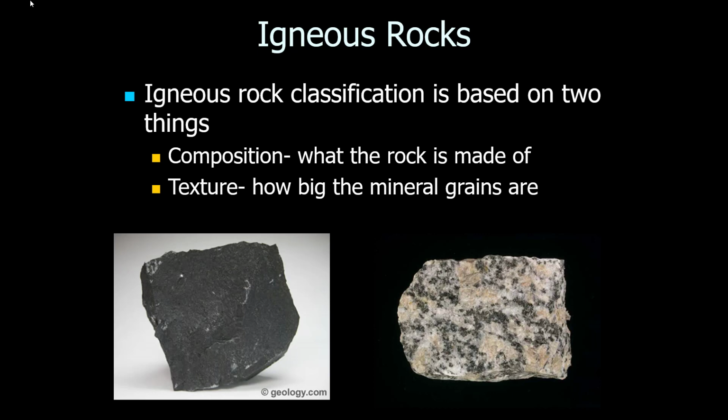And she said, okay, well, what's the thing that you learned in Geology 101 about igneous rocks? I'm like, composition and texture. She's like, yep, it is still composition and texture. It always is. So composition: what is the rock made of?